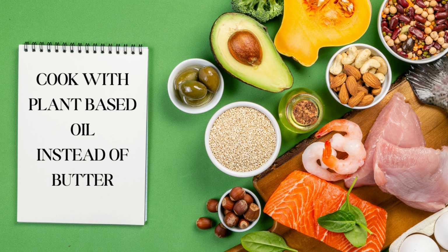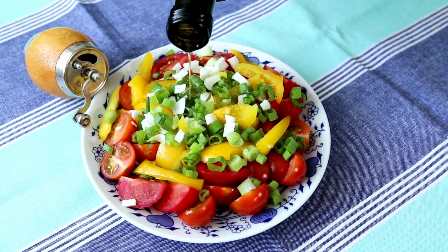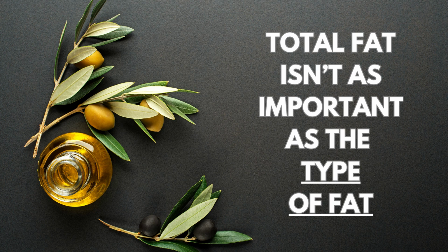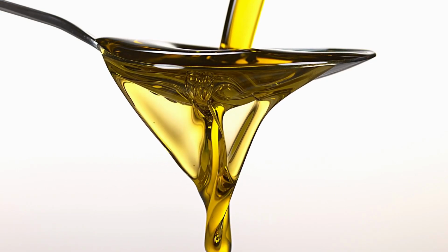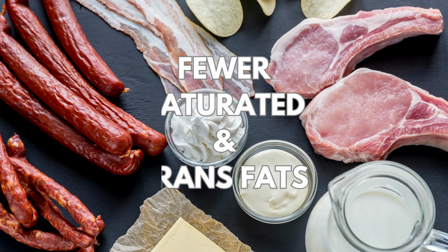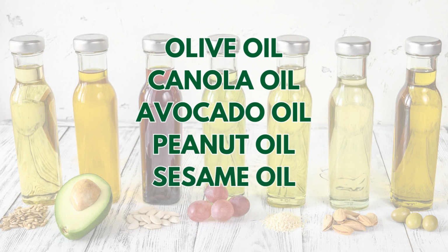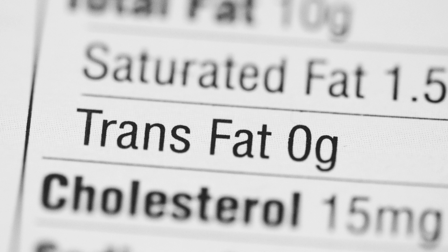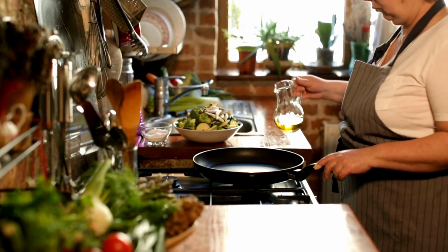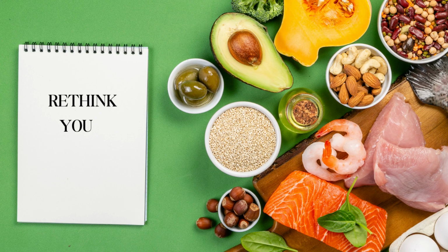Cook with plant-based oil instead of butter. Healthy plant-based oils like olive oil are a main fat source in the Mediterranean diet. Total fat isn't as important as the type of fat. The Mediterranean diet emphasizes eating more heart-healthy fats, poly and monounsaturated fats, and fewer saturated and trans fats. Oils like olive oil, canola oil, avocado oil, peanut oil, sesame oil, and sunflower oil are good sources of unsaturated fat. Saturated and trans fats can raise LDL bad cholesterol if eaten in excess over time. Swap butter for heart-healthy fats like plant-based oils, high in unsaturated fat, to help lower your cholesterol and improve your heart health.